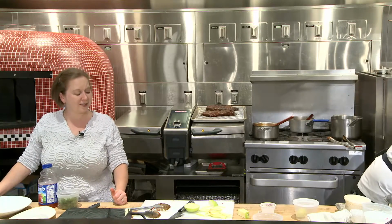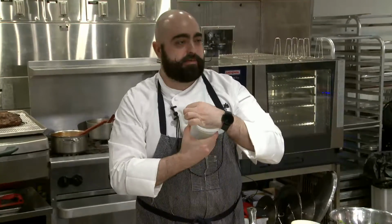Kitchens are hot and sharp places. Yeah, and once you go with the mandolin and you go sharp, you need to get it all going. Just say bye to your finger.